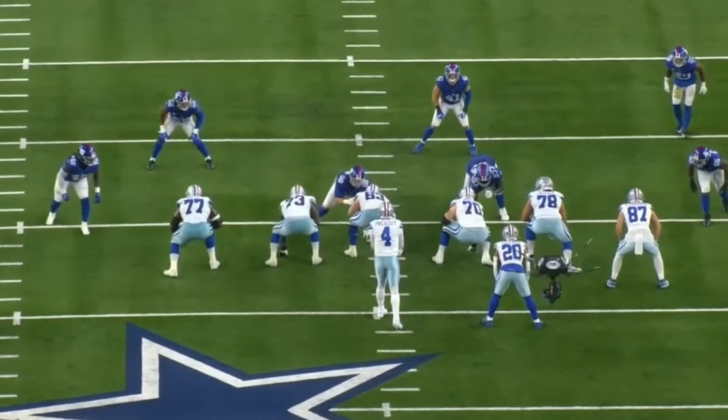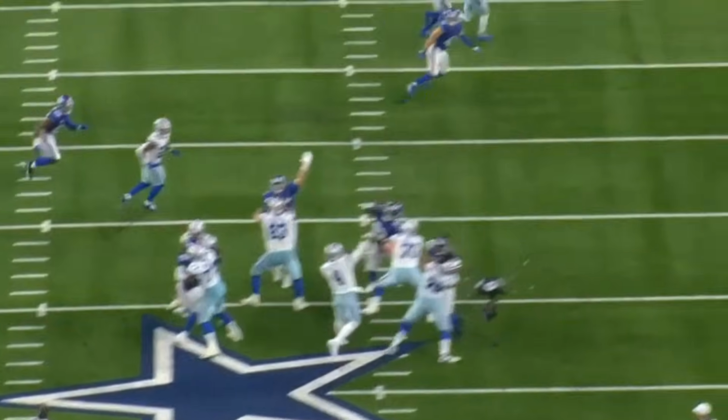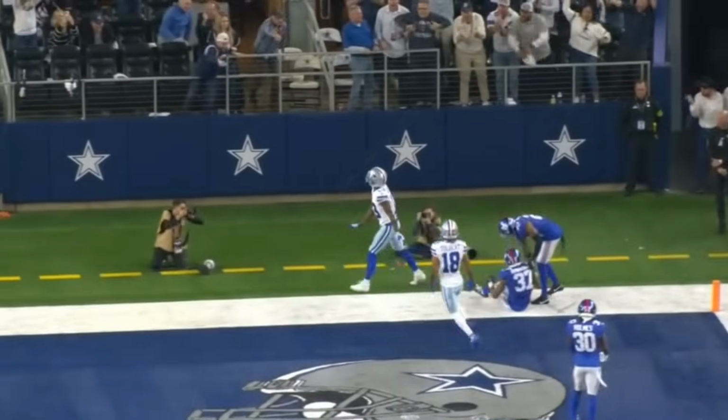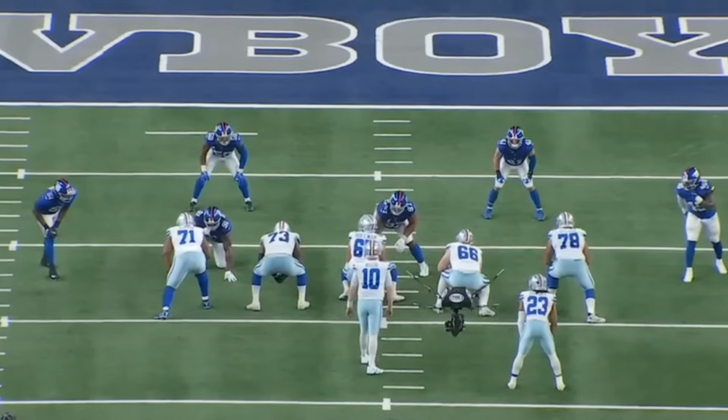You see plays like this where Dak Prescott, 41 yards on this one. But he's throwing this like 48, 49 yards downfield. These are the type of things that Dak Prescott can do, and I'm glad that Mike McCarthy's allowing him to do it. I'm going to go ahead and wrap the video up with the final run here.